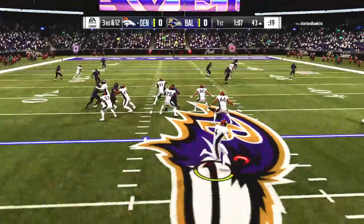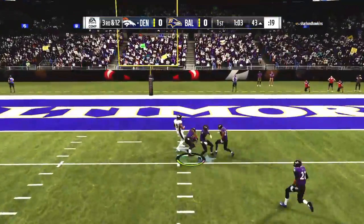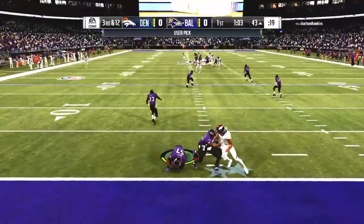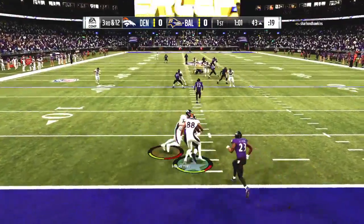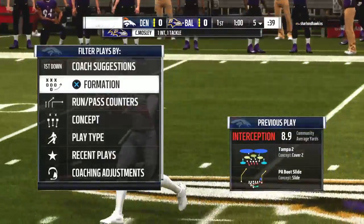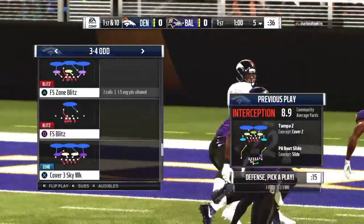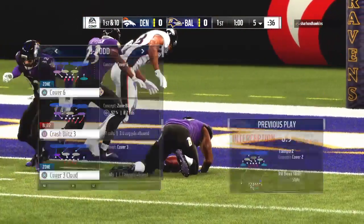Keenum now to throw. He's going to fire one deep, middle of the field. Into double coverage, and it's intercepted. Picked off by the linebacker, C.J. Mosley. And a big turnover there as his guys will get the football back. He couldn't get the hook up there that time with Thomas.